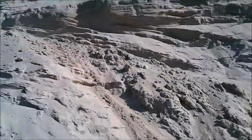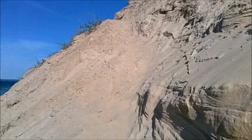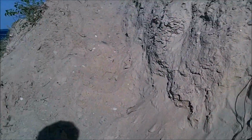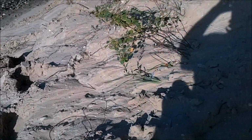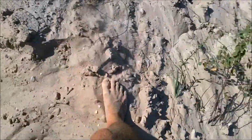The trail is on here. It's about a 1 foot wide ledge. Sorry, I'm hiking up this dune. I'd say it's about 30 feet down from up here. One wrong step, that's not good.